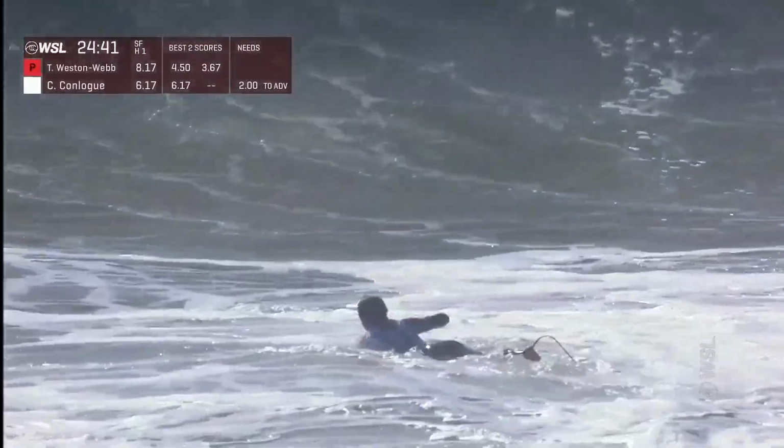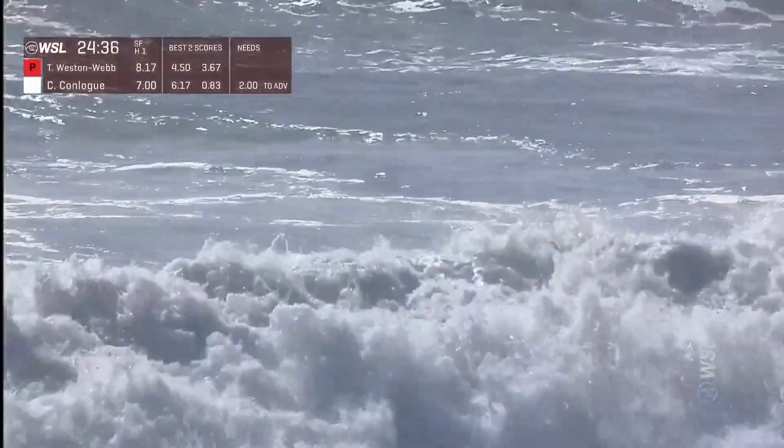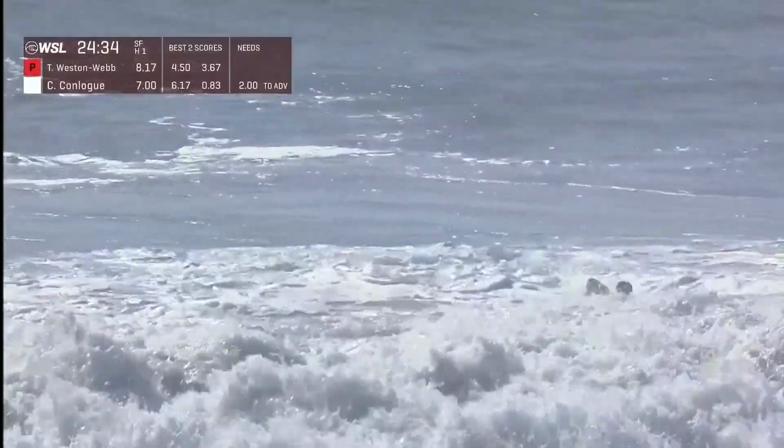So she'll use up a bit of time and energy here. She'll take some on the head. It'll be a throwaway number. Meanwhile, a reasonable number for Tati, pushing the score up to 4.5.